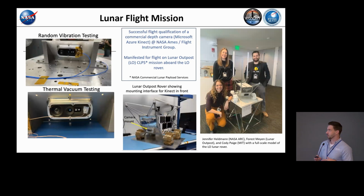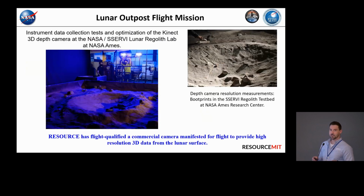Thinking about sending things to the moon, what we have also developed in terms of hardware is a commercially available Kinect camera. Some of you might know Microsoft Kinect cameras. We have taken one apart and ruggedized it to go into space, and it will fly to the moon soon with the Lunar Outpost CLIPS mission. That is in development, and one of the ways we tested this technology was taking it out to the lunar testbed to take images with that camera.